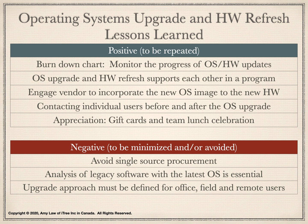In some other cases, remote users couldn't come to the nearby office. As such, the project would have to send a USB drive to the remote users for the operating system upgrade. It is critical to identify the nature of the upgrade before proceeding.